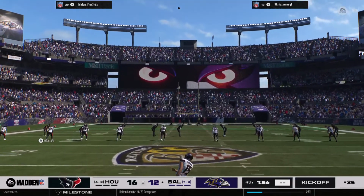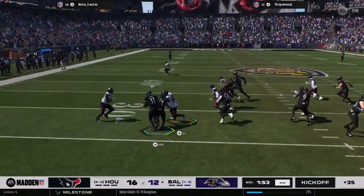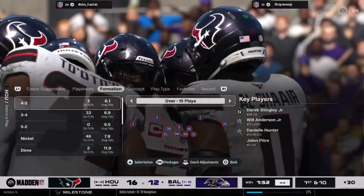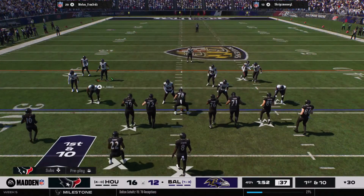After that fourth quarter touchdown, time to kick it back the other way. Here comes a return from the 5. And this will work out quite well. He'll get it all the way out to the 30-yard line. Here's first down.